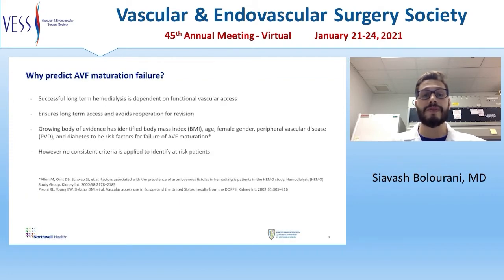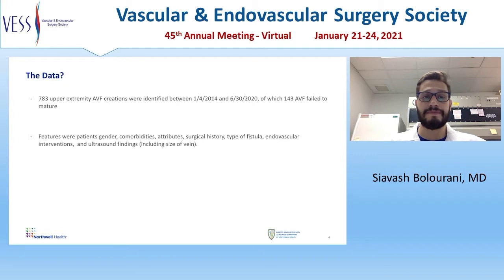So why did we choose this question? Because successful long-term hemodialysis is dependent on functional vascular access, and there is a growing body of evidence that has identified BMI, age, female gender, peripheral vascular disease, and diabetes to be risk factors for failure of AV fistula maturation. However, no consistent criteria is applied to identify these at-risk patients.